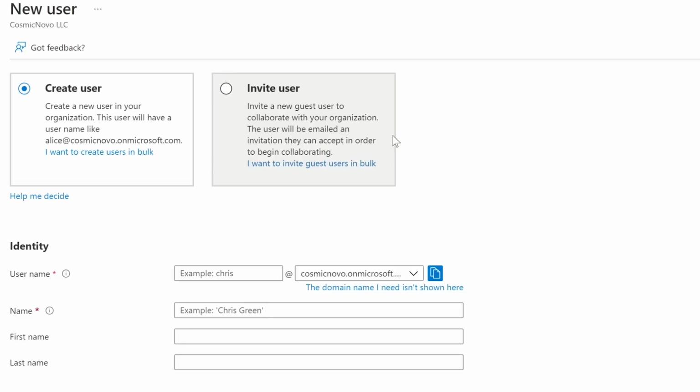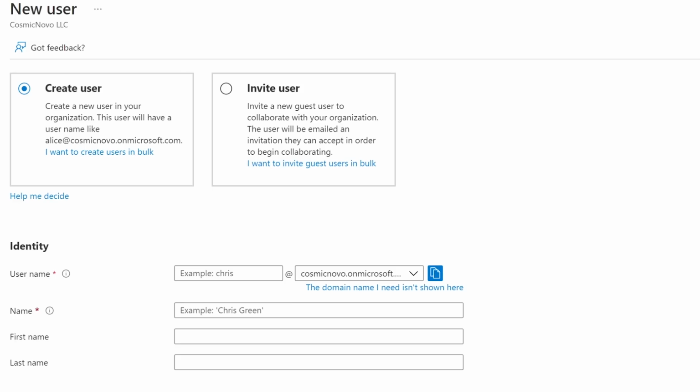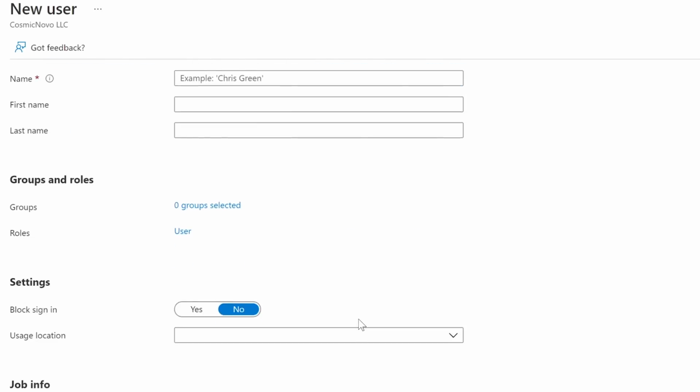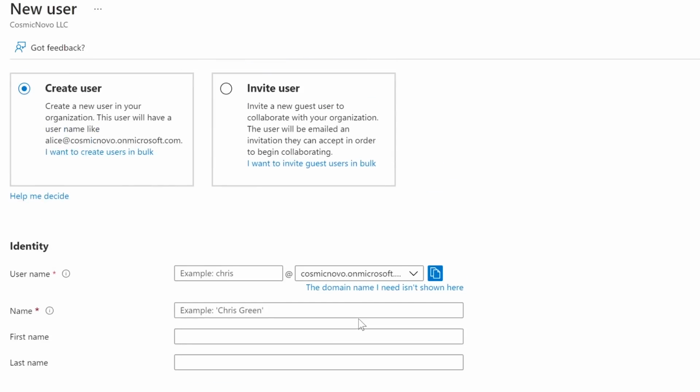And that takes us to Microsoft Azure. Isn't that interesting? We can create all the other users in here, but for a guest user, we have to go into Microsoft Azure, and that's okay. This is very simple here. It's hardly any different from a regular user, aside from you don't give them any licenses or anything like that. They can just log in so they can collaborate.